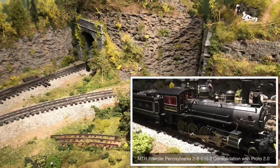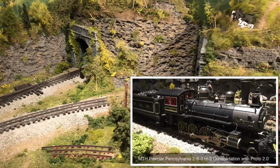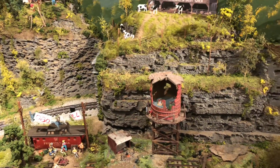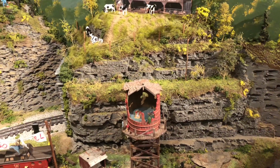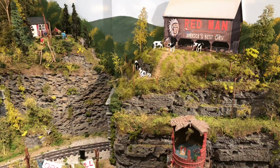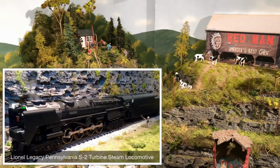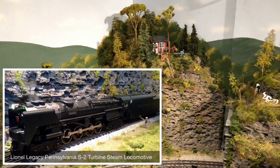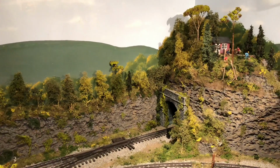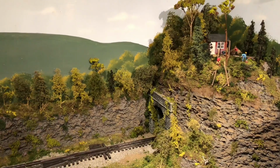And then I also sold an MTH Premier Proto 2 PRR H3. It's a really nice engine. And then also I decided to let go the Lionel Legacy S2 turbine. I know it's PRR, but I just wasn't using it, and it wasn't my fancy, so got a pretty good penny for that as well.